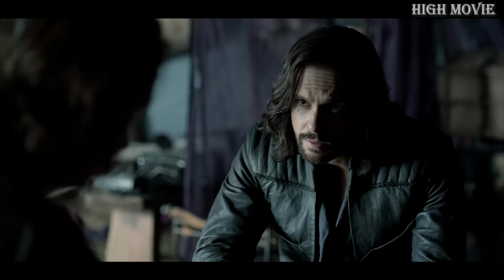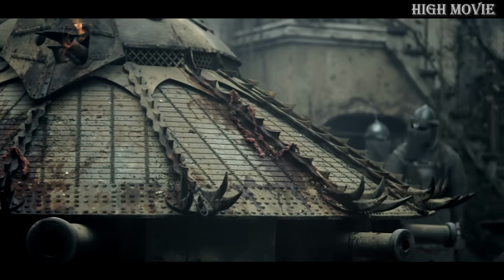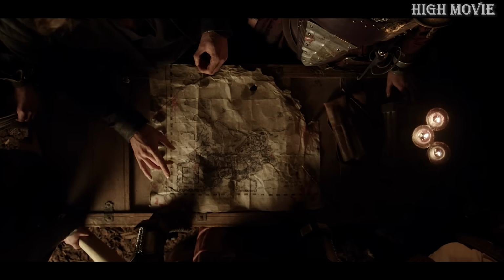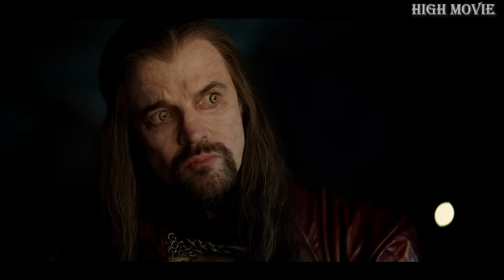Da Vinci meets Nico in the camp and learns that the Turks deployed dozens of tanks in this surprise attack. Without neutralizing them, the Crusaders face one-sided slaughter. Da Vinci has a plan to deal with the tank threat, but he needs to acquire one first.